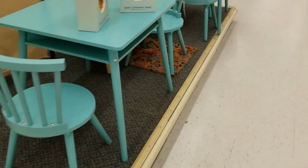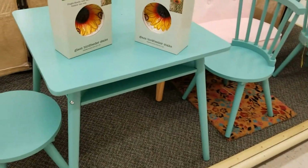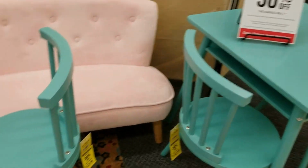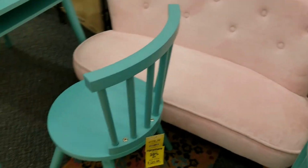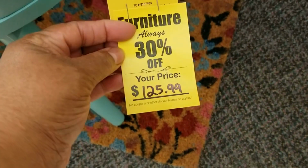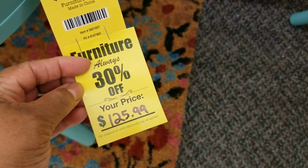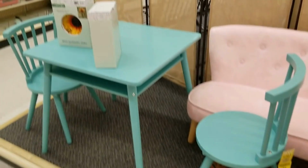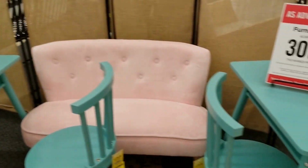And more furniture here. This is definitely for the kiddos. $125.99. And how adorable is the little pink couch back there?